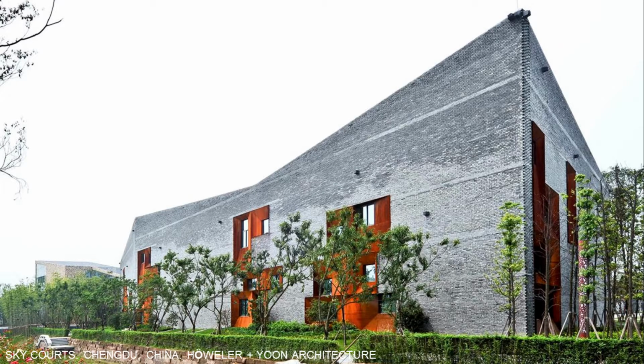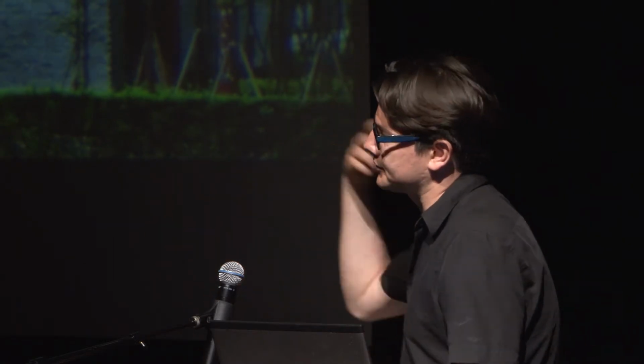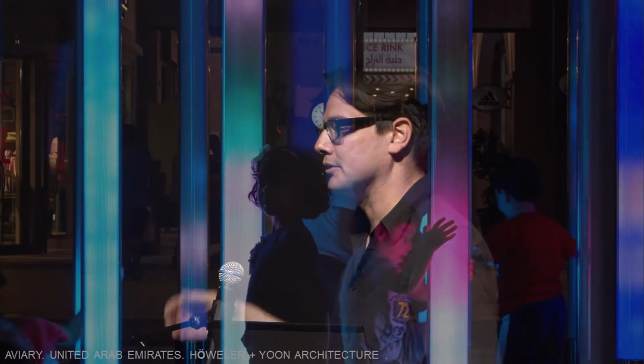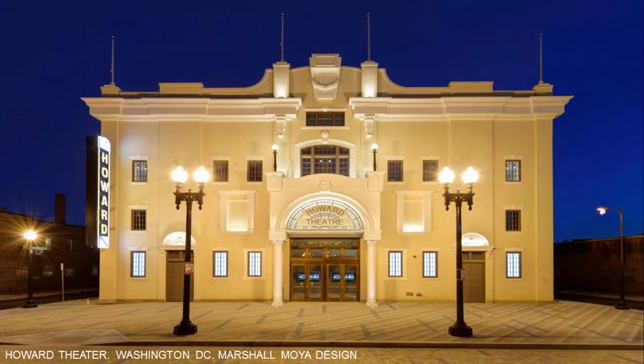We've been in the neighborhood for a while. We're familiar with this sort of development as it's changing in the neighborhood, which is pretty exciting. In terms of other experiences, Höweler Yoon was the designer for this building in China. We've been working both locally, extremely locally, but also globally. And this is true for our team. We do things in Dubai, for example, like this interactive public art piece. Marshall Moya Design here in DC worked on this historic renovation of the Howard Theater with Derek Landro Woody.